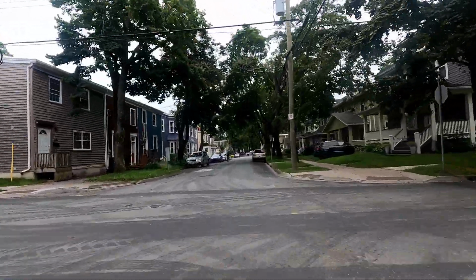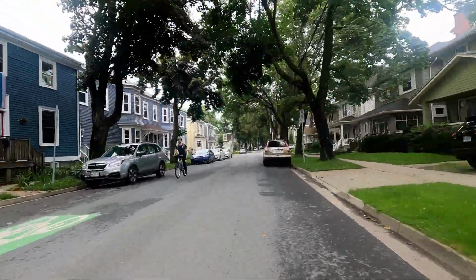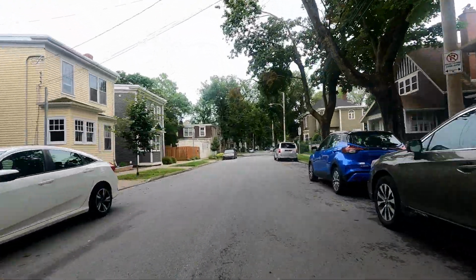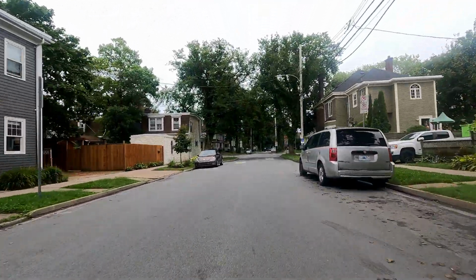I made a video recently showcasing the Vernon Bikeway connecting the west and south ends of the Halifax Peninsula. It runs for just over a kilometer along Vernon and Seymour Streets. Here's an overhead view of the Bikeway.